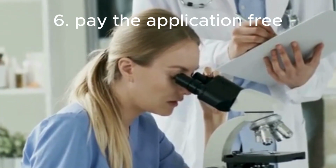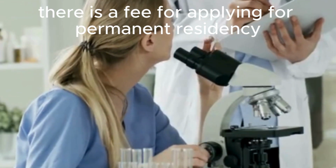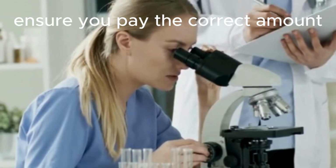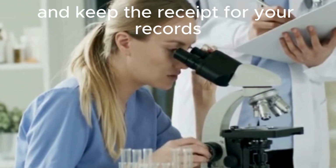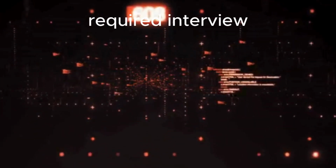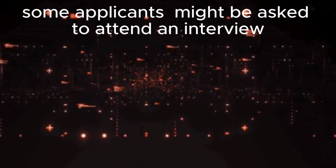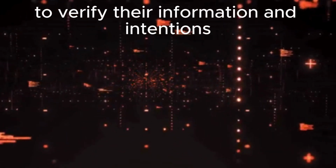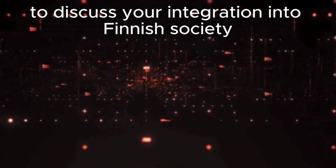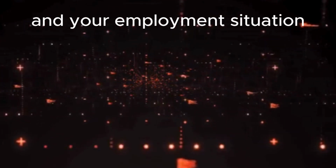6. Pay the application fee. Fee payment. There is a fee for applying for permanent residency. Ensure you pay the correct amount and keep the receipt for your records. 7. Attend an interview if required. Interview. Some applicants might be asked to attend an interview to verify their information and intentions. Be prepared to discuss your integration into Finnish society and your employment situation.